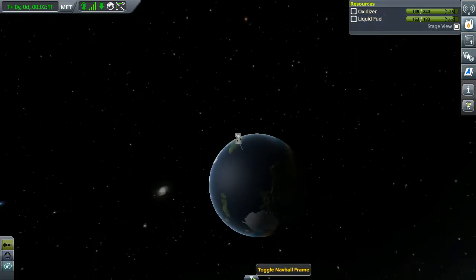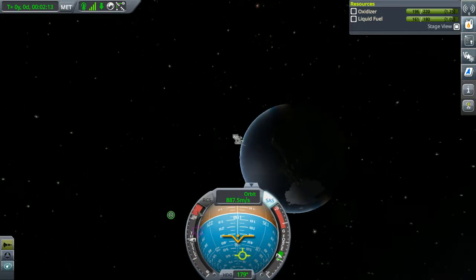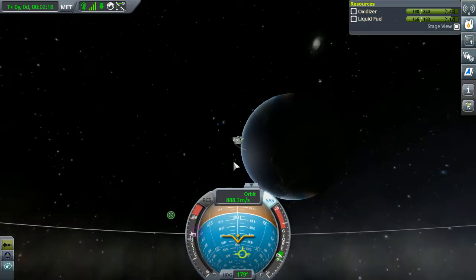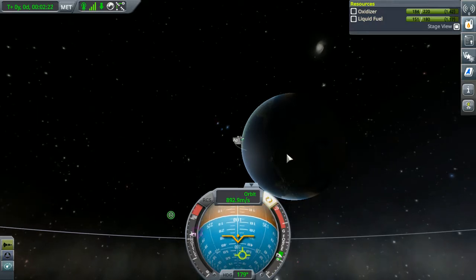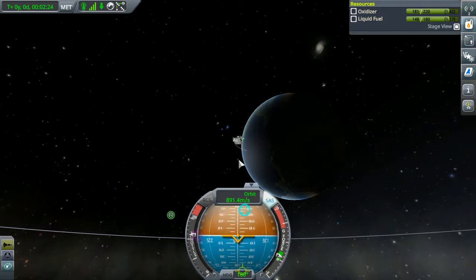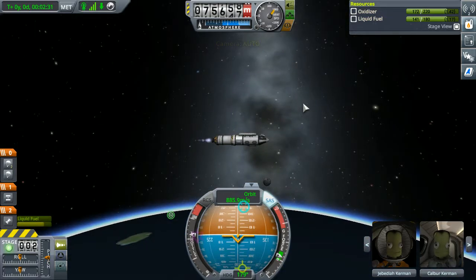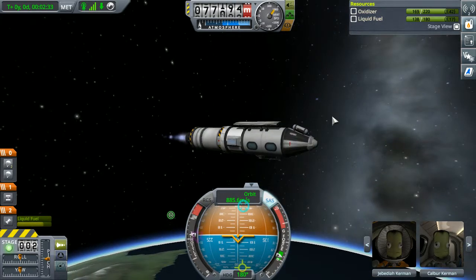I want to get there. I want to get to the South Pole. Gather all that juicy science. Accelerate a little quicker. We're slowing down. We do not want to slow down. Point us a little bit more in the direction of the horizon. Our apoapsis is more than high enough. All right.